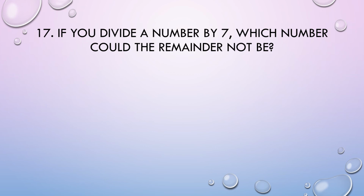And lastly, if you could divide a number by 7, which number could the remainder not be? And we talked about this, that the answer here was J, because you cannot have a remainder of 8.